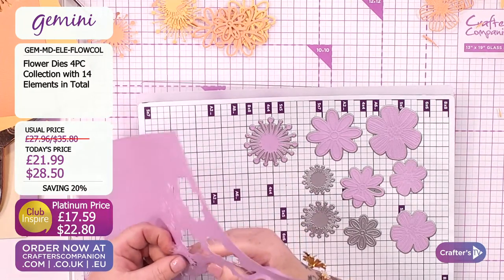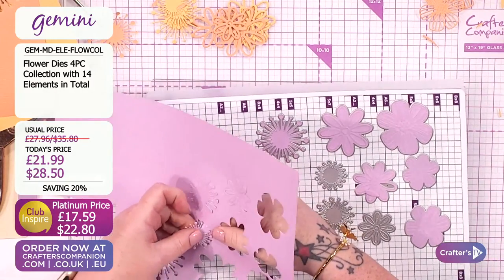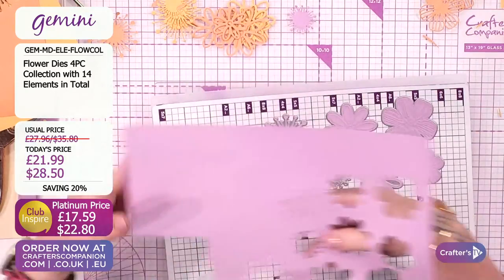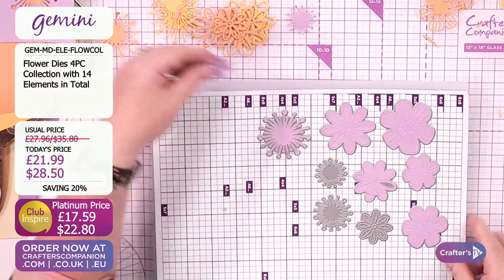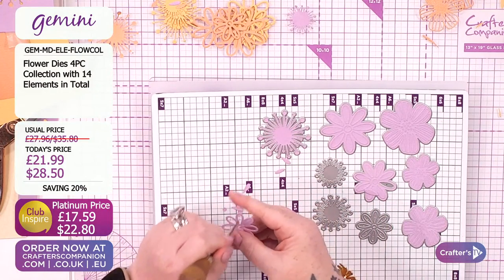Sally says, love watching Michelle make her cards. I think she's amazing. Oh, thank you. I'm watching you on my TV in my craft room, also reading the comments on my iPad whilst listening to the Rugby League on Alexa. Ooh, who do you support, Sally? Who's your Rugby League team?